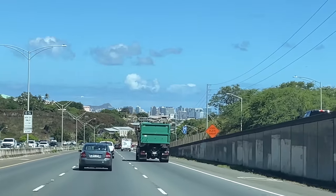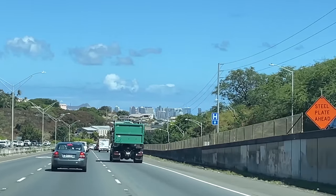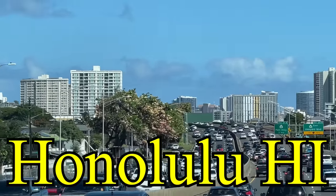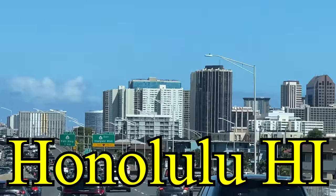Put your feet down. All right, well, there's Honolulu in the distance. All those buildings are mostly hotels. Oh, here we are, Honolulu.